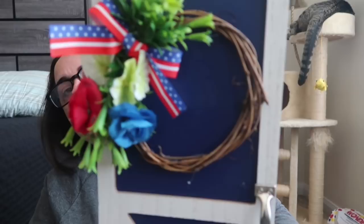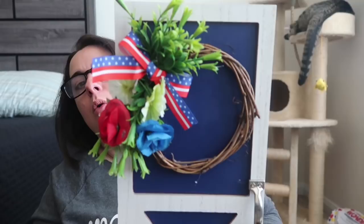I literally can't. I think they are all so adorable. So worth $5. So well made. They are just adorable. The flowers are perfect. The bow is perfect. Like everything on here is just so nice.